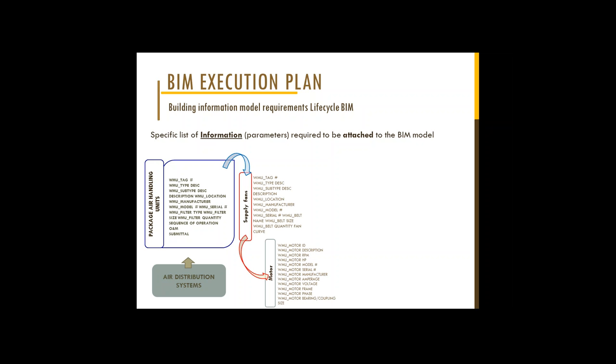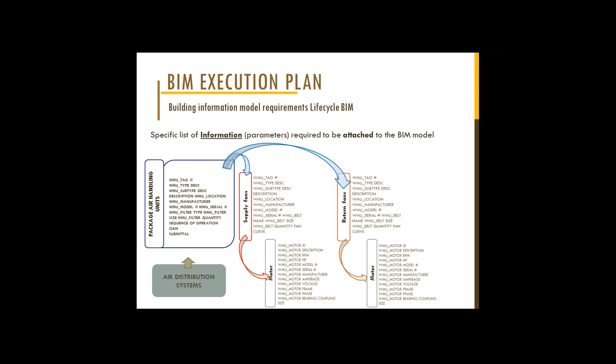Within that air handler, there's typically a supply fan. That supply fan has a motor. So this is some more information that we want to make sure is incorporated into the BIM model for that piece of equipment, as well as a return fan. We're very thorough about what information we want, because we find that this information is helpful for our skilled trades as they try to maintain these pieces of equipment.